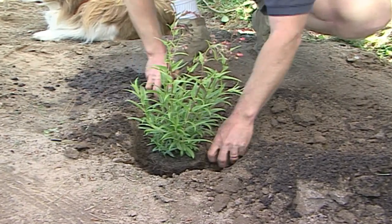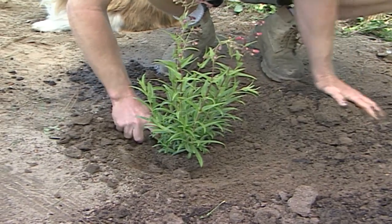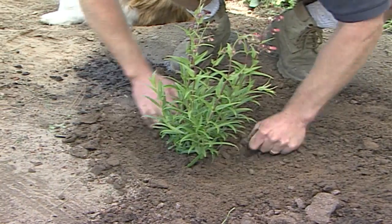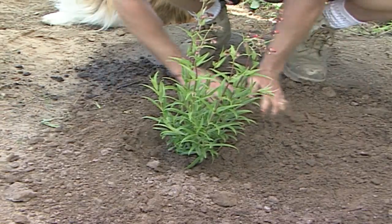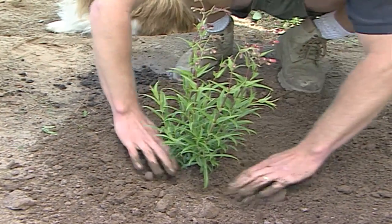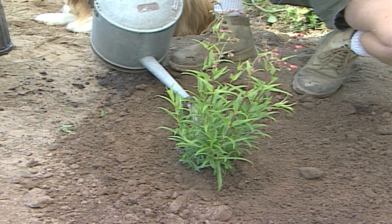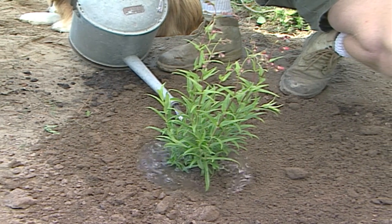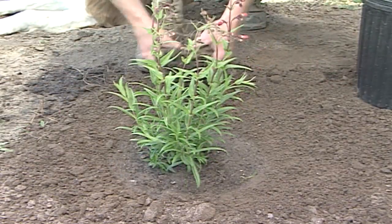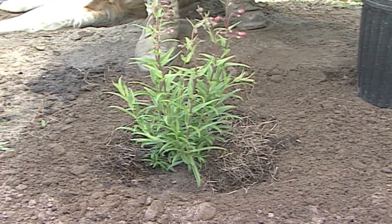Then backfill around the plant, pressing down with your hands, not with your feet. Water the plant again, and, this is important, apply mulch around the base of the plant. Mulching your plants with any kind of organic matter will conserve moisture, discourage weeds, and often provide nutrients.